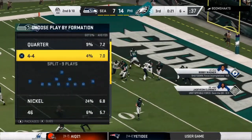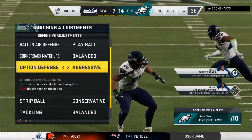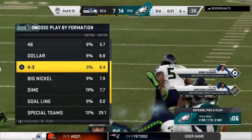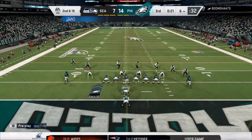Throwing to start the drive, but that one incomplete. We've seen good cover skills on display throughout this game, really from both teams. And there's another nice example there of them making it difficult to complete a pass. An incomplete pass on first down. That leads to a 2nd and 10.